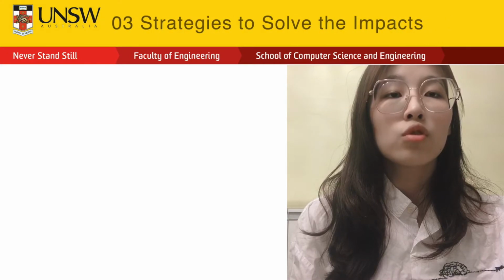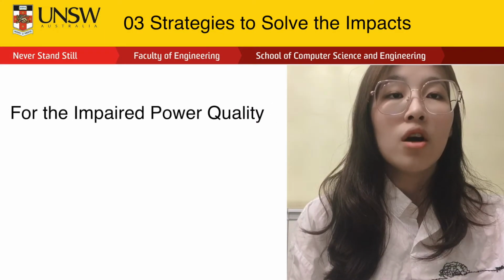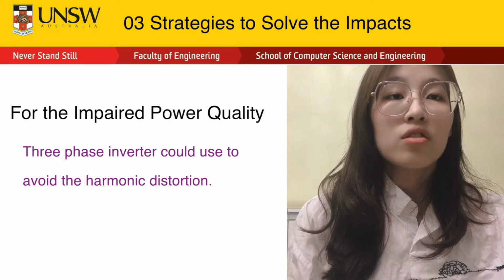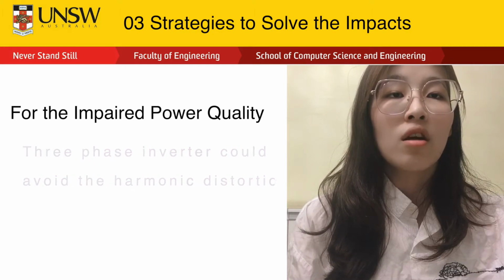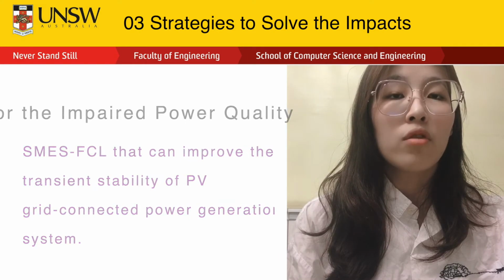In order to solve those problems and make large-scale PV power generation more stable, we propose some strategies. For the impaired power quality, we found that three-phase inverters are used to avoid unbalanced energy generation issues related to the power quality, including the harmonic distortion. The Spanish State Council Bulletin reported in 2014 that inverters can improve harmonic effect. In addition, Raza and her colleagues in their 2015 paper proposed an equipment called SMESFCL that can improve the transient stability of PV grid-connected power generation system.